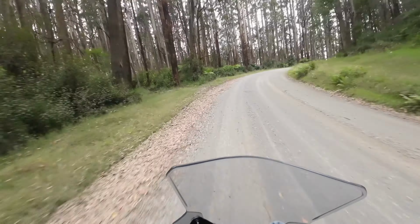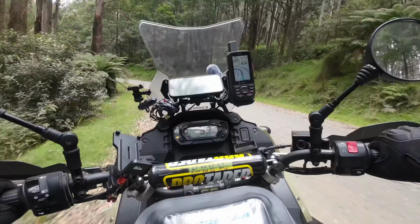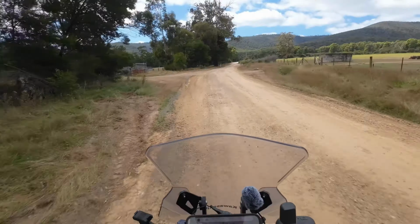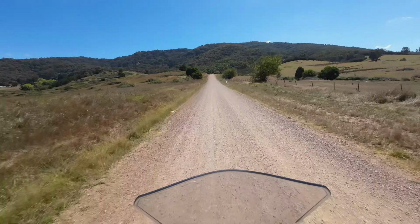Definitely more cautious on these corners. I put in an ABS bypass light here when she's off. The light means you can lock your rear. Really good little hack. Don't let me go home yet. Just straight up into beautiful King Lake National Park.